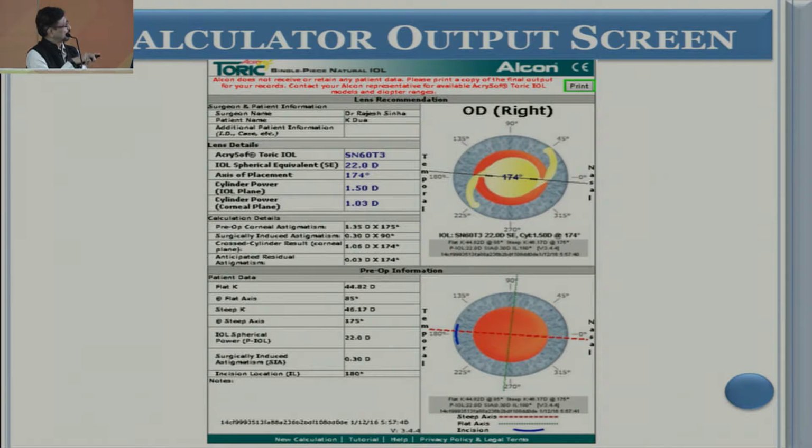Now, this is the output screen. Once you have entered all that, you get this value. This is the spherical equivalent, this is the power, this is the model, and this is the cylindrical power at the IOL plane and at the corneal plane.